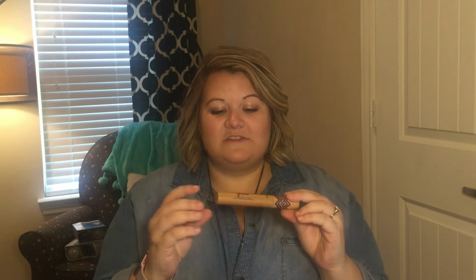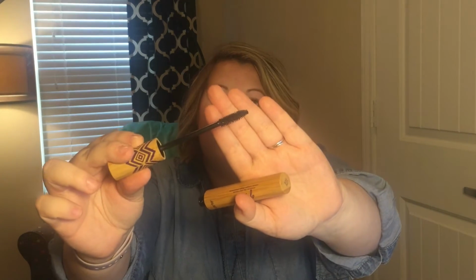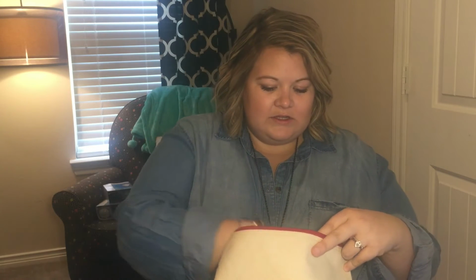This is the Tarte Gifted, and this is my favorite mascara of the moment. The brush is just amazing. I don't know if you can see that, but it's amazing. Really good product. What else? Let's do lips before my bag falls off my lap.